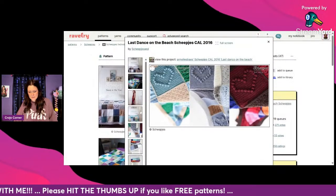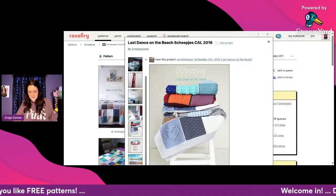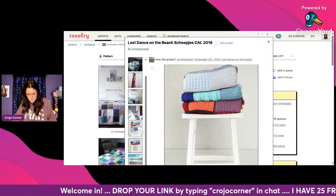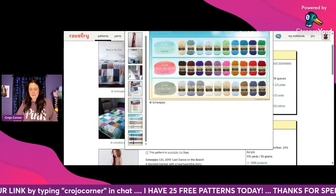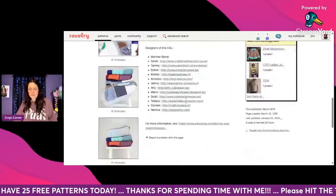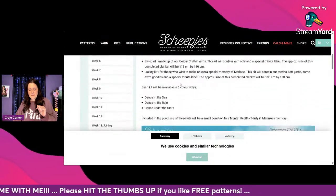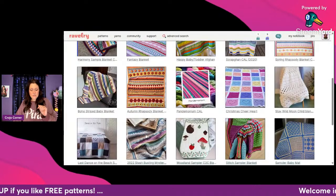And then here's a closer look at some of the hearts. They don't show a lot of the detail on this, but you can tell that there's a lot of different stitches, really pretty. And then here's the color palettes that they used. And you can get this for free if you scroll down to the bottom. It's in US and UK terms too. And you can click at the very bottom and it'll take you straight to the pattern. You just click and there it is. It tells you everything you need and all of the details of the pattern. Now there's some really pretty ones coming up.